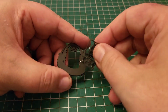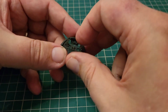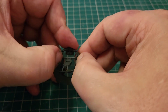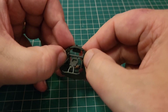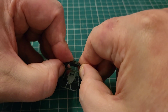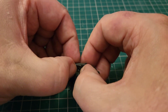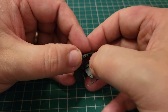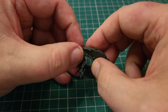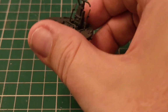Right. Now we're going to fit our chair in, and our chair is going to be snug as hell in here, but it will go. Nice, snug. Really snug. Come on. Alright, let me get this pushed right down. There we go, so that's that one nice and down and in, sitting nice and flush.